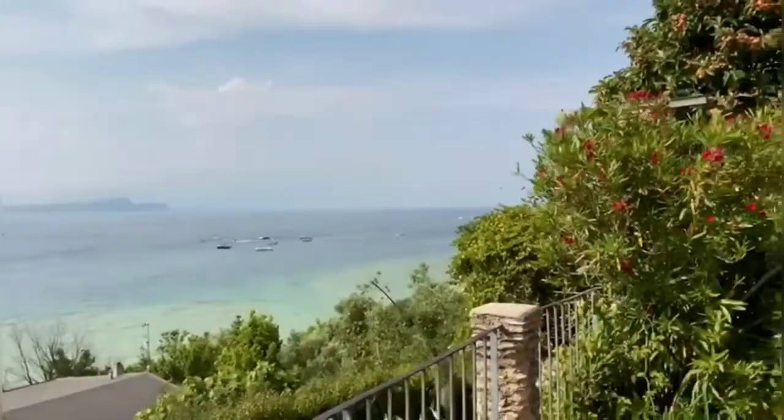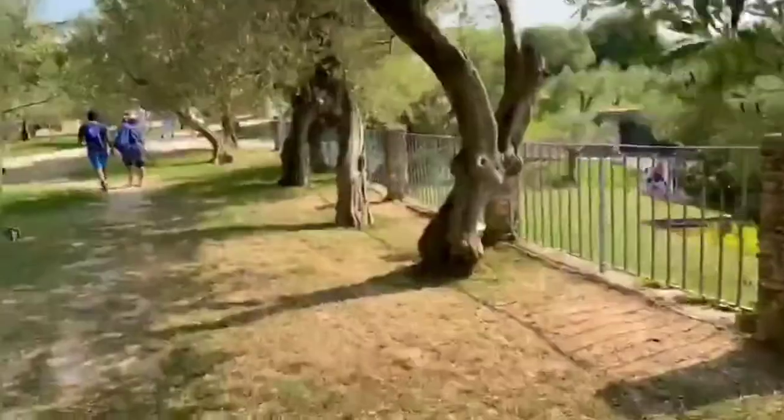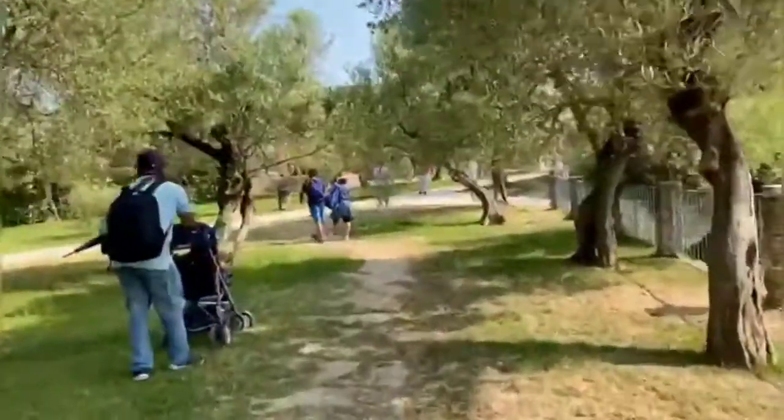As we are already late, we have to go to the station now to get the train home.